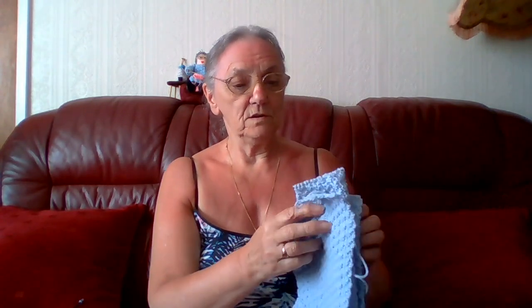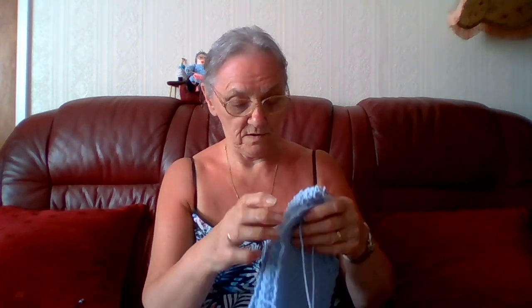But I am busy doing this. This is the sleeve for this little 20-inch one. I've got a 22 to do after this one. So it's the sleeve I'm doing for that one.